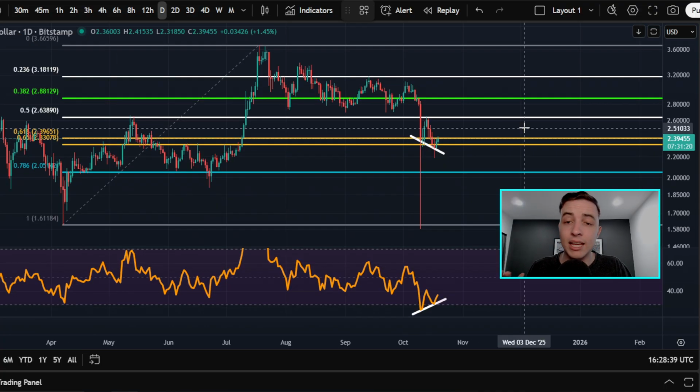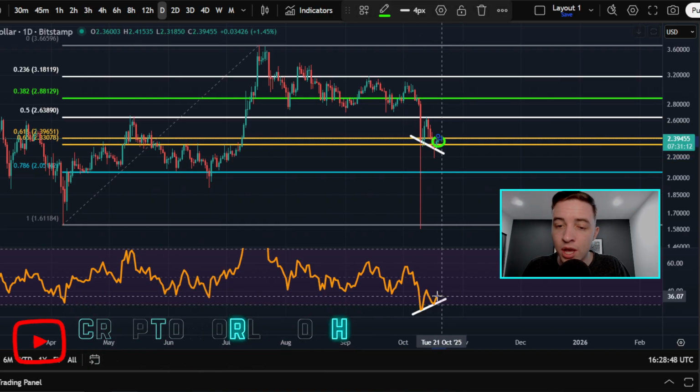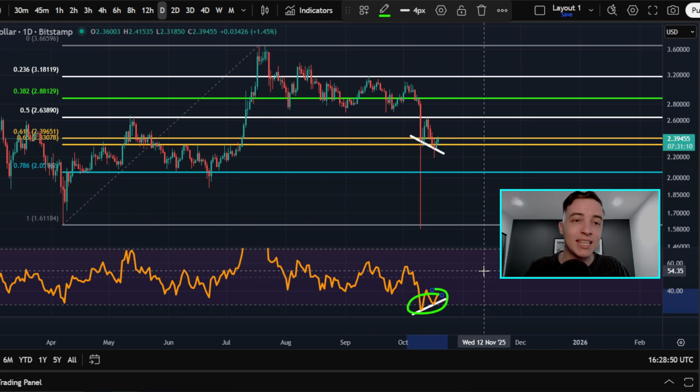But if we're taking a look at the daily XRP price chart, what we now have confirmed on the daily time frame is a new bullish divergence, now with one confirmation signal confirming the higher low in place in the daily XRP RSI.